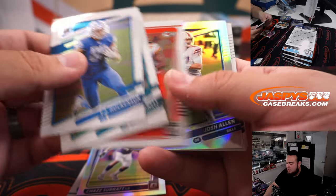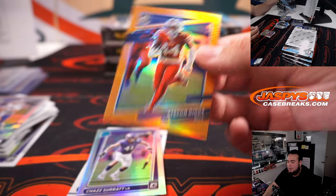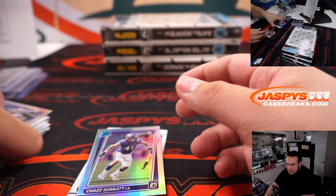There have been so many QB autos. That's good, right? I feel like first off the line sometimes is really rough. So if it's been pretty good, that's good. Diggs.